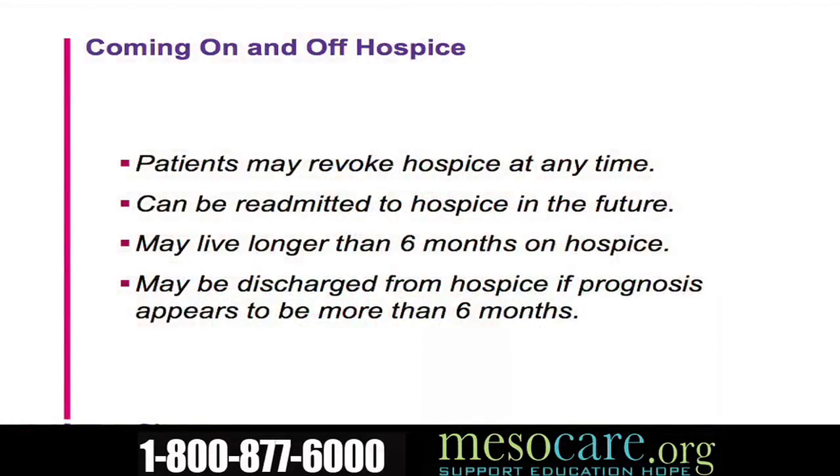So how does a patient go on or come off hospice? Well, I already mentioned in order to come on, we need to have 2 physicians that certify that the patient would be likely to die within 6 months if the disease followed its normal course and progress. And the patient has to elect hospice. It's an elective benefit under Medicare.